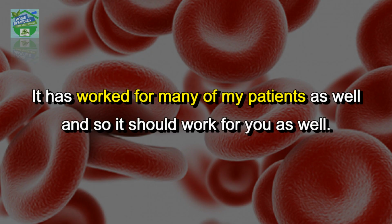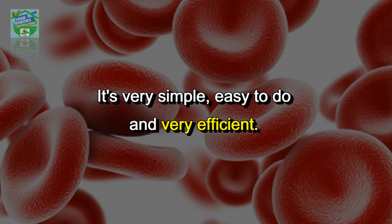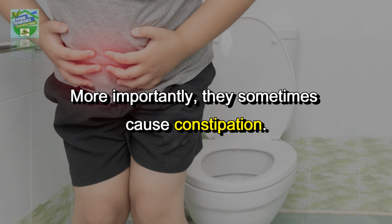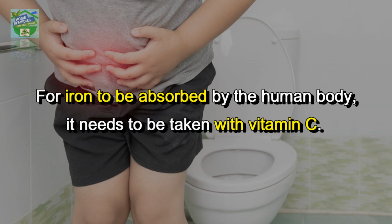It has worked for many of my patients as well, and so it should work for you as well. It's very simple, easy to do, and very efficient. Conventional iron pills available from pharmacies are not really natural and thus not as effective. More importantly, they sometimes cause constipation. For iron to be absorbed by the human body, it needs to be taken with vitamin C.